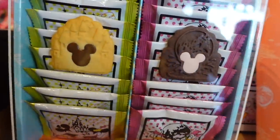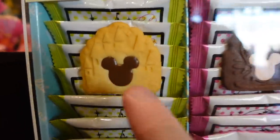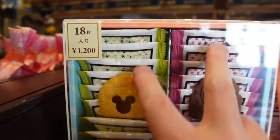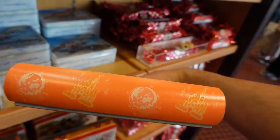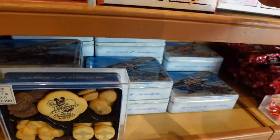And up here, we got more cookies. Oh, those are fun. Oh, Disneyland and Disney Sea. You can see that there? Disneyland, Disney Sea. It's 18 in there, 1200 yen. They're all individually packaged. Chocolate topped cookies. The packaging on this stuff is always so gorgeous.